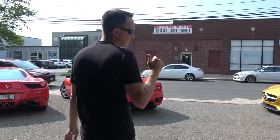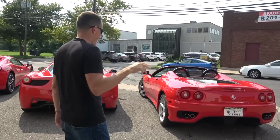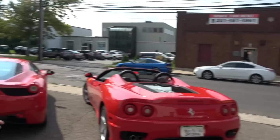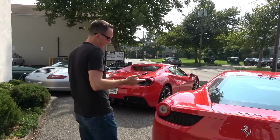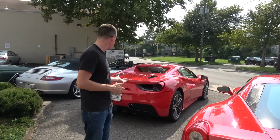The reason the 430 is not here, it's up at the detail shop, just getting wet sanded. And then, again, we'll talk about the 430 in a minute. But look, cool, it's like variety. These are all so different. And I got a video coming up probably next week comparing these two. Because a handful of people are like, why'd you get a 458 when you have a 488?